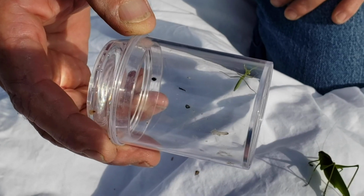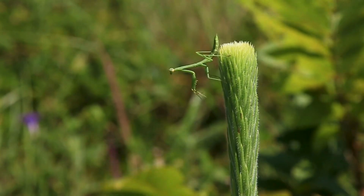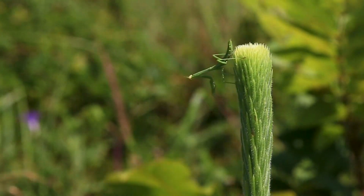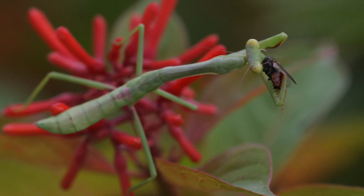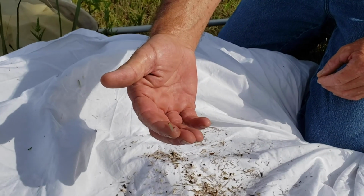This little guy is a baby praying mantis. Praying mantis have the front two legs that look like they're praying when they hold them up close, and that's what they use to grab insects. There's a little green lacewing.